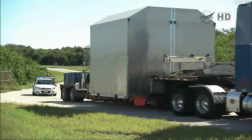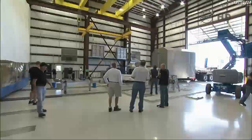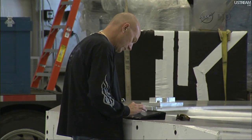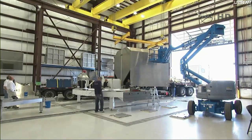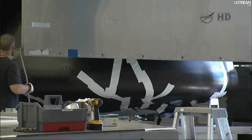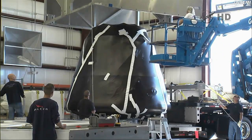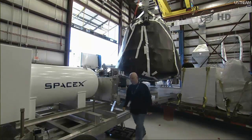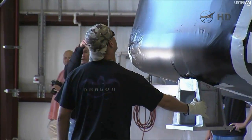And here is the Dragon arriving, coming into the hangar in the clean room there. That's it there in the silver box. Pulling off the container that protects it during the ride. We double shrink wrap it, make sure it stays dry. So we're obviously moving it from its transport fixture onto its processing plate in the hangar.